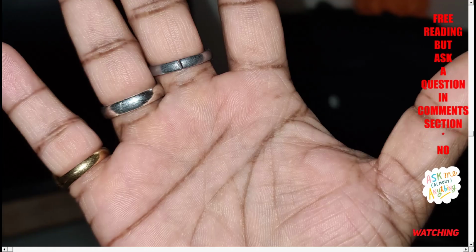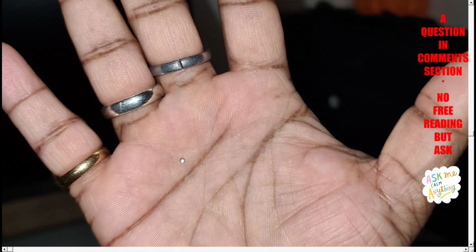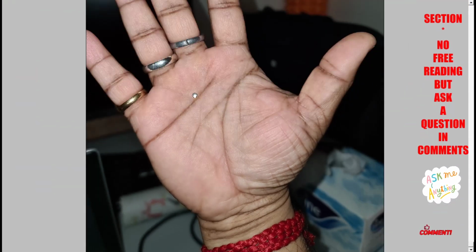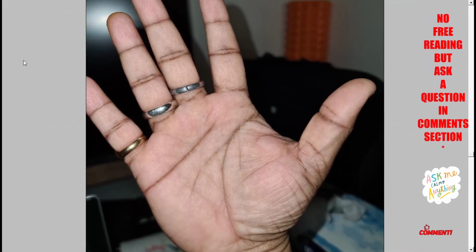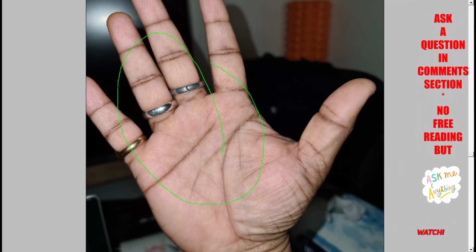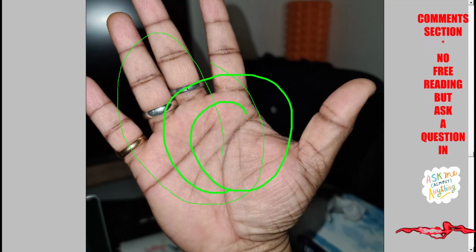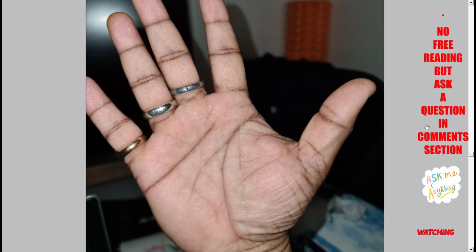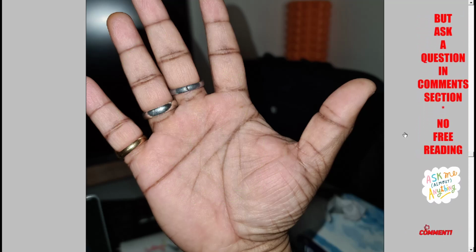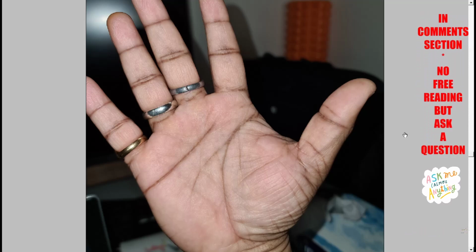Now we straight away head to this particular hand image. What we see on this particular hand image is that the first impression we get is that there are fewer lines all over the palm. Fewer lines over the palm is generally considered to be better than having more lines. So this is basically the first positive aspect that I can see.